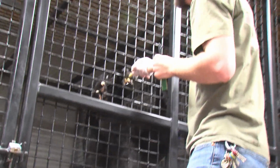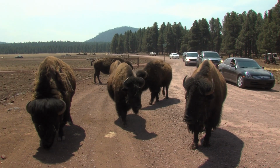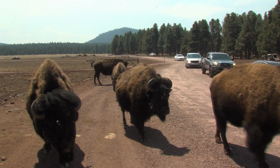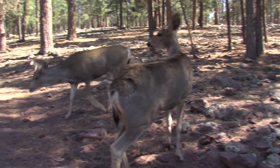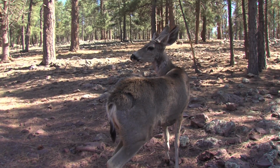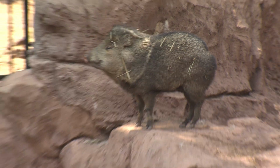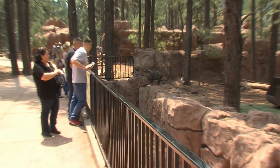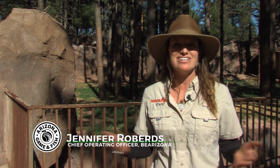There are about 180 animals at Bearizona. Some of them come from other accredited zoos or sanctuaries, but the majority are rescues that were confiscated after being taken illegally from the wild, or they had become so habituated to humans that they had to be removed. One of my favorites, actually. We claim 50% rescue. It's actually higher than that. Most of our bears are rescue, a lot of rescue critters in the park.